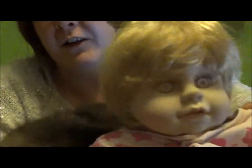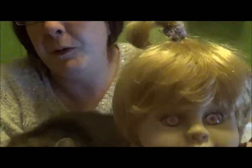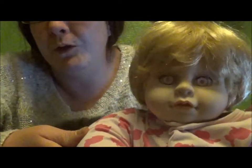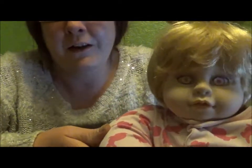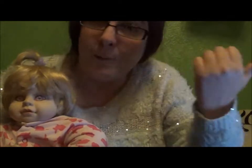Anyway, I had to have Nancy, and I outbid a few people on her, and I paid more than I normally would for a baby doll like this, purely because I loved her story and I was intrigued by her.